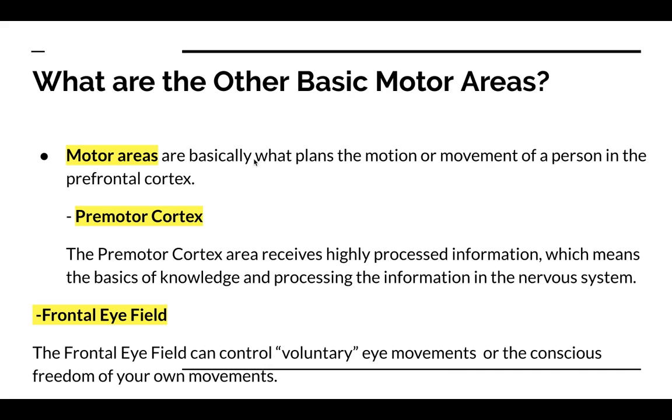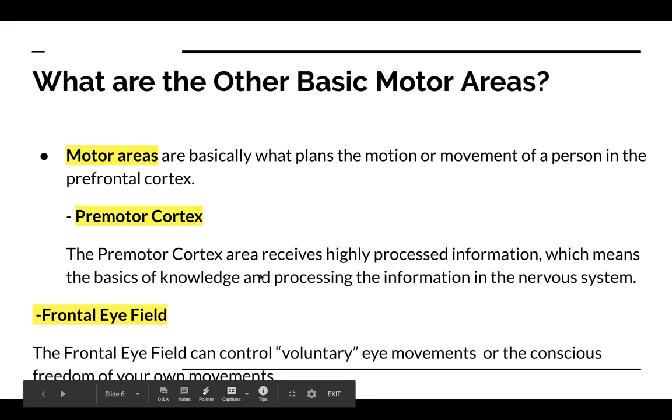What are the other basic motor areas? Motor areas are basically what plans the motion or movement of a person in the prefrontal cortex. It basically plans the motion and the movement, which I said in the previous slide. It's basically a simple analogy.